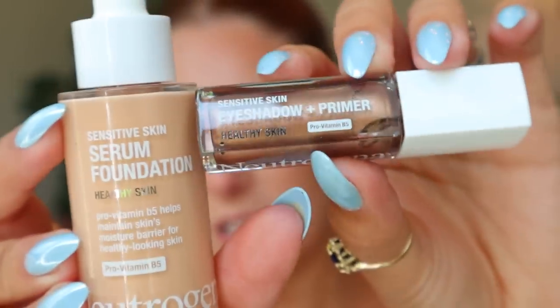So you can see, there are certain products that go in the same line. This is from the Healthy Skin line. This is from the Healthy Skin line. They have the same font. This is from the Sensitive Skin Healthy Skin line. So this one also is from the Healthy Skin Sensitive Skin. See how their font is the same? I don't understand why they don't just have everything be the same font, but it is what it is. Anyways, I really like this, no surprise.